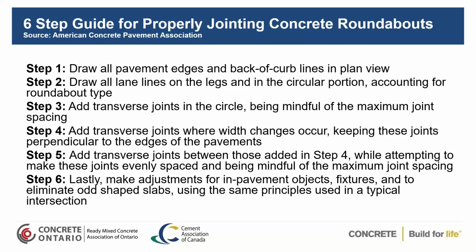Now, when you're doing jointing, there was a great presentation yesterday by the American Concrete Pavement Association on concrete roundabouts. It very much focused on jointing the pavement, and it was an hour long. So instead of me trying to go into detail on that, they have a 6-step process that they go through, from identifying where the edges of the pavement are, to identifying what type of jointing process you're going to use. Are you going to use the flow through, or are you going to use a circular process? And I have a couple of slides to show you on that.